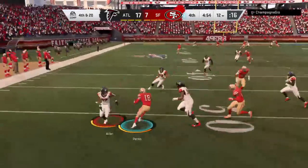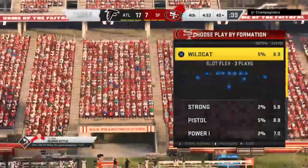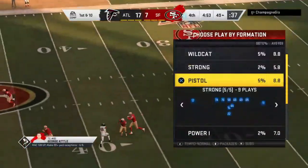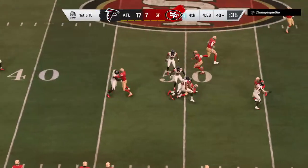Here comes Pettis on the return. Nice job bringing that one back. 14 on the return, and the Niners set up well. They take over 1st and 10 on the short side of the field.